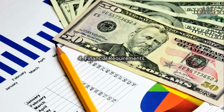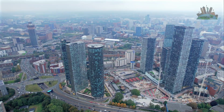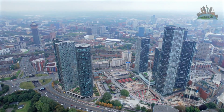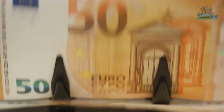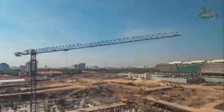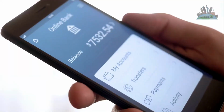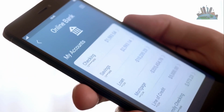4. Financial requirements. Student visa. Applicants must demonstrate sufficient funds to cover tuition and living expenses. Living expenses. In London, £1,400 per month. Outside London, £1,100 per month. Duration, up to 9 months, depending on course length. Proof: bank statements showing funds held for at least 28 consecutive days.